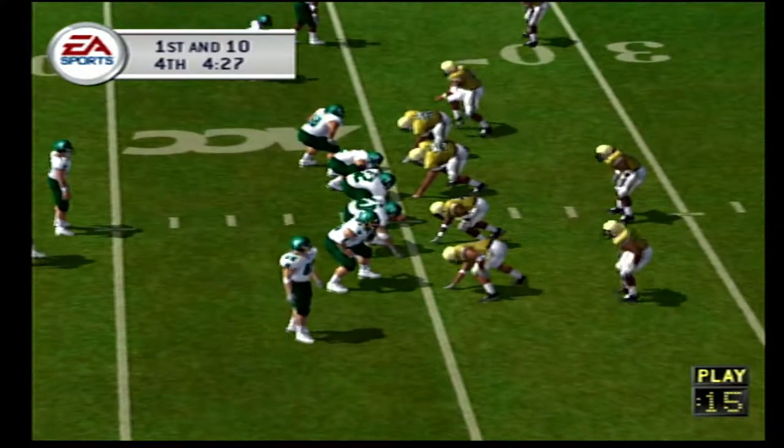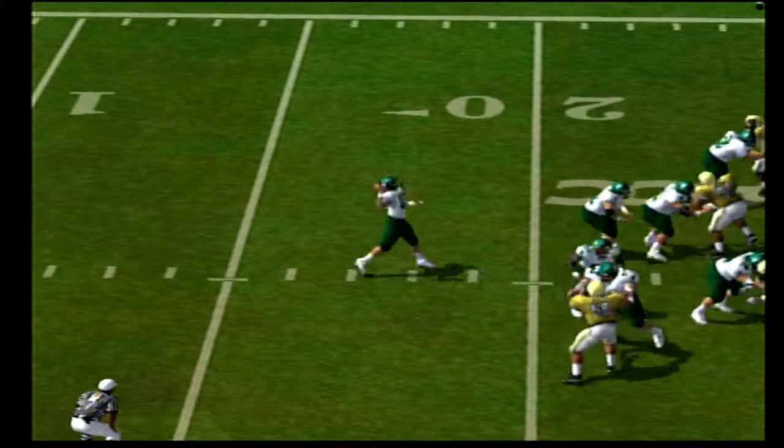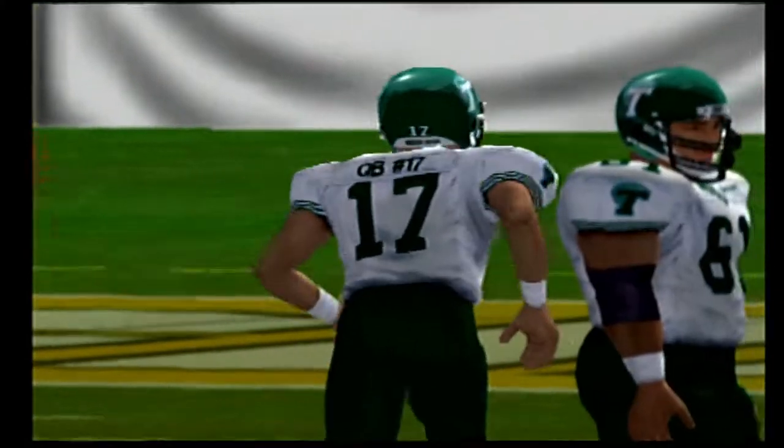The Yellow Jackets use a four-man front here. Number 17 drops to throw. Complete. Just about 3 yards there.